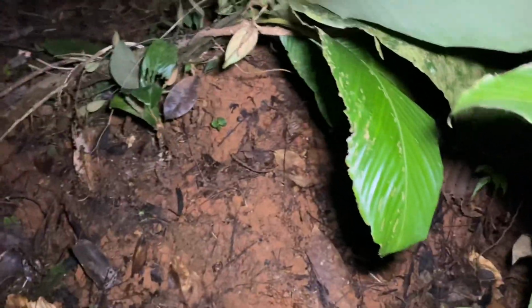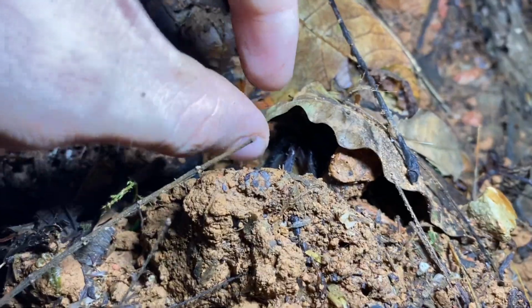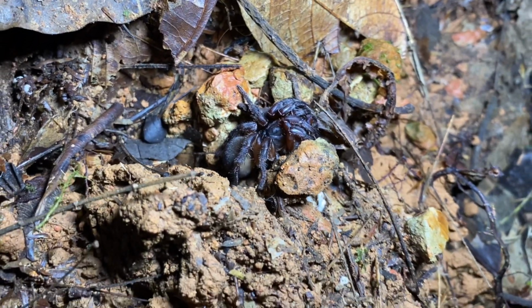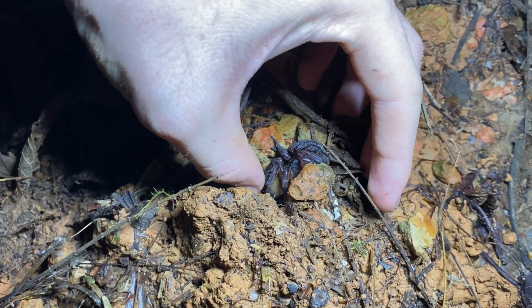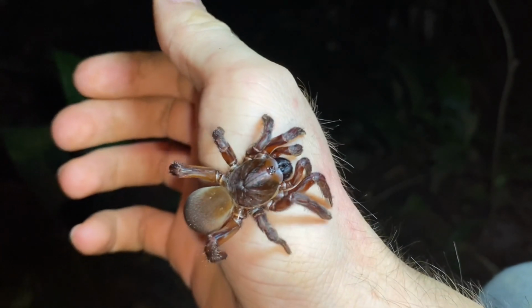I just saw a large berry-colored trapdoor spider walking around back here. And that is this one under this leaf. Quite a good size. These are extremely flighty, so this might not go very well at all. Alright, I had to extract it off camera. It wasn't really cooperating all that much.